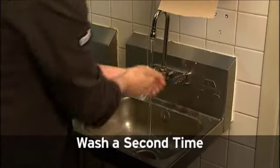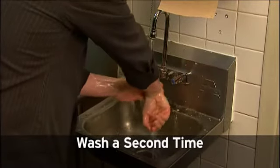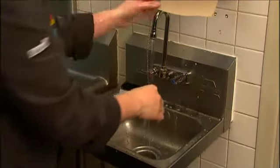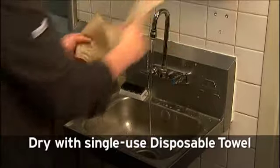Hand washing is required by all employees who prepare food in the kitchen or production area or who serve food. Please follow these procedures as often as required by the task you perform.